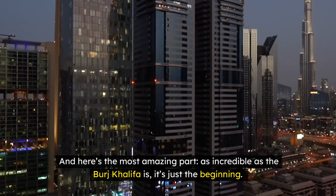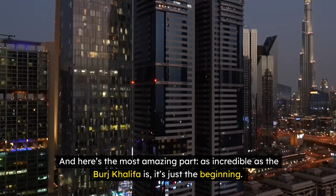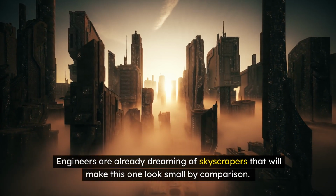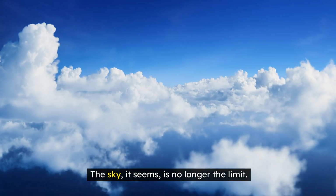And here's the most amazing part. As incredible as the Burj Khalifa is, it's just the beginning. Engineers are already dreaming of skyscrapers that will make this one look small by comparison. The sky, it seems, is no longer the limit.